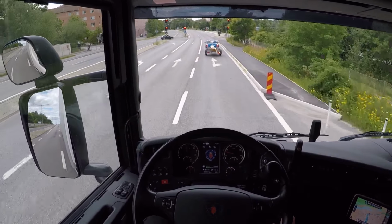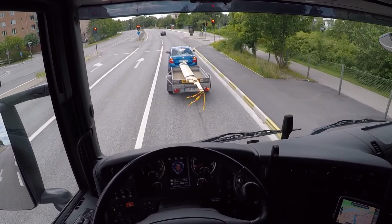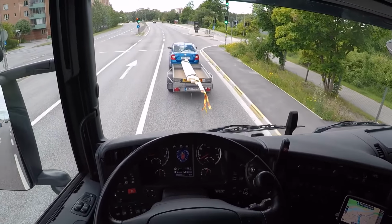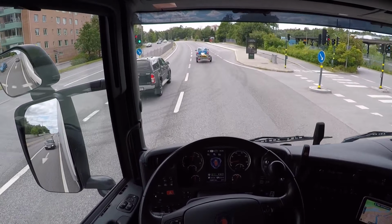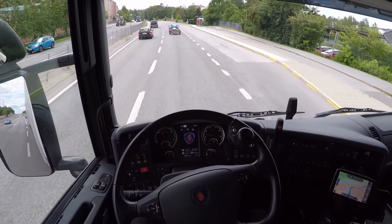Now I have to start pushing the regular brakes here so I don't hit his wood there. Oy, oy. So there I could actually engine brake a lot earlier if I would have known, or counted out, that it would be a red light.